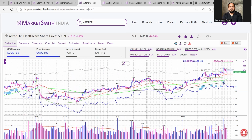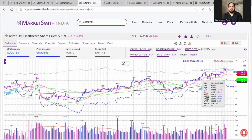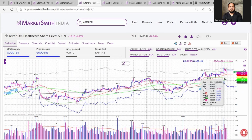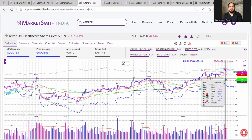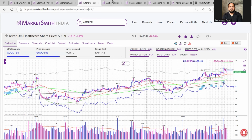Astral DM Healthcare, after giving the breakout on the 3rd of July, has been witnessing profit booking at the higher level, we can say. For the past 5 days it has been closing with a negative bias, closing lower continuously. Now it is holding above its 21 DMA. So let's see whether it holds its 21 DMA or bounces back from this level. We need to monitor this from our perspective.